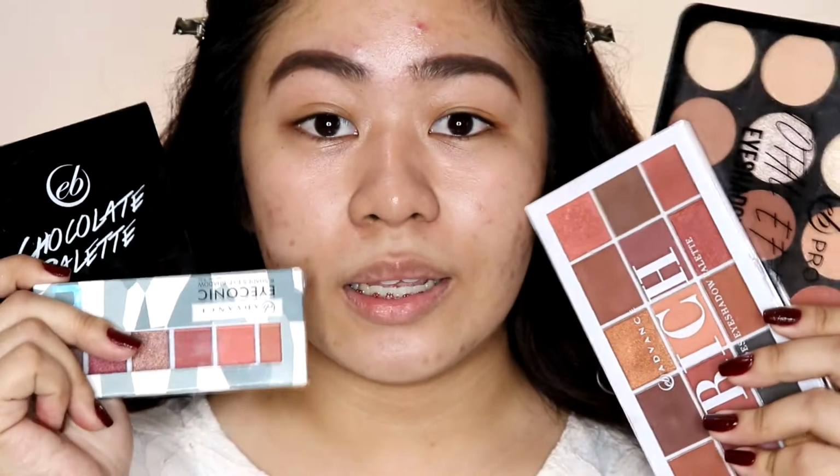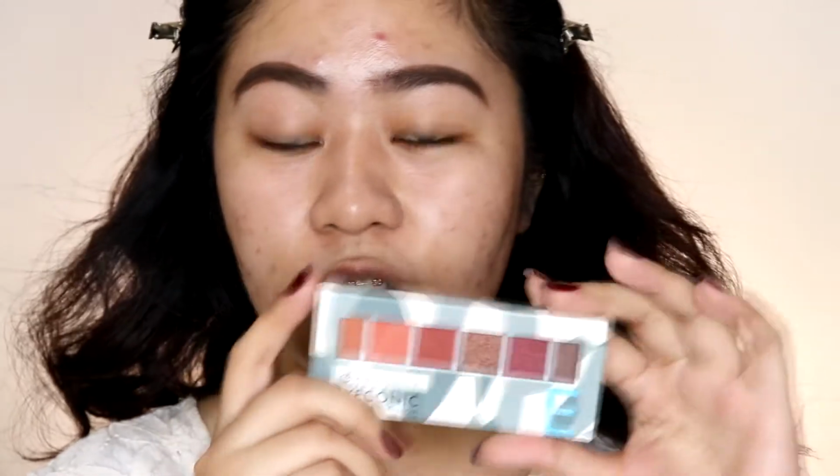So, tulad sa mga ibang videos ko guys, I will be starting off with my eyeshadow. And recently, maraming mga eyeshadow palettes ang re-release ng Ever BILENA. And most of them, gustong-gusto ko talaga yung quality. For today, I have pulled out some of my Ever BILENA palettes right here. Meron akong si Chocolate palette, which is an all matte neutral eyeshadow palette. Perfect for everyday. Meron din akong bagong bili just for today's video.